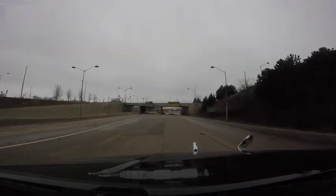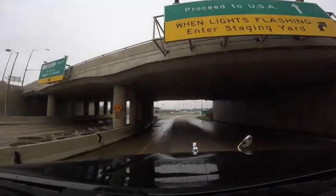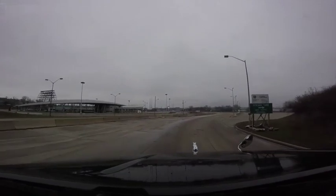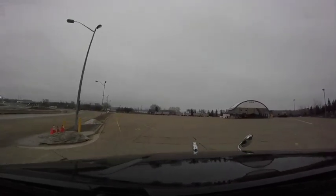And I saw the pickup truck. Did you see there was a pickup truck crossing right in front of me? That's the bridge authority. So I need those guys to tell me everything will be okay. So oversized loads, you have to turn into this yard here.